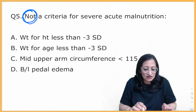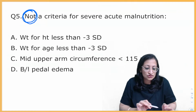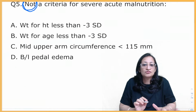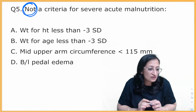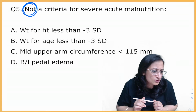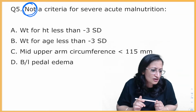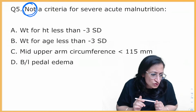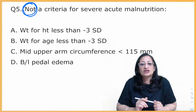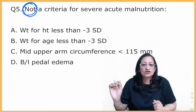So weight for height less than -3, weight for age less than -3, mid upper arm circumference less than 115 millimeter, and bilateral pedal edema. So what do you think is the answer? So yes, we've got the answers from you already. Sandeep, Kishore, Madhumita, Ruchit, Aman, Sandeep, Satish. No, Satish, I'm afraid you're wrong. But most of you are answering it correctly. Ajay, Dhananjay, Aarti, Shalu. Yes. So not a criteria for severe acute malnutrition.